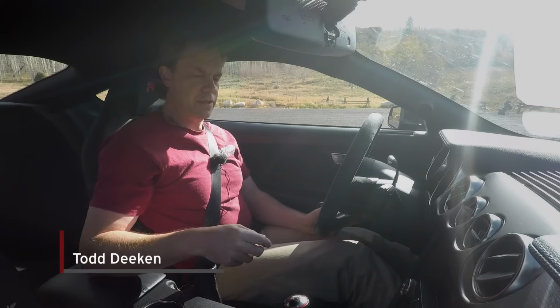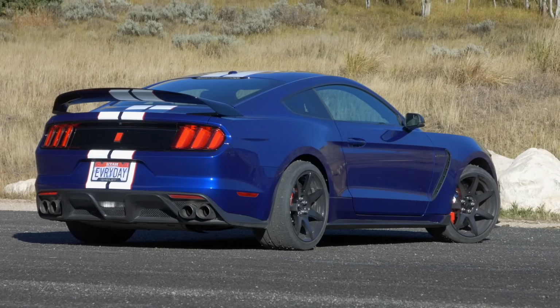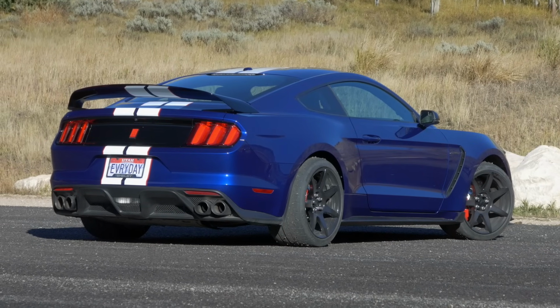Mustang GT350, there are a couple things we have to do just to start. One is exhaust to sport. There we go.